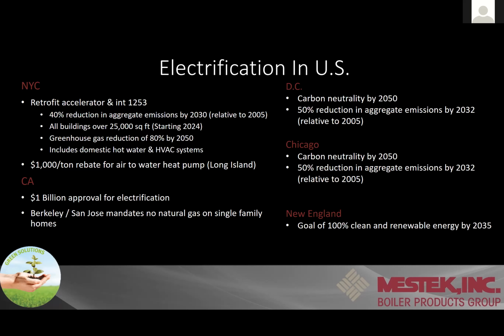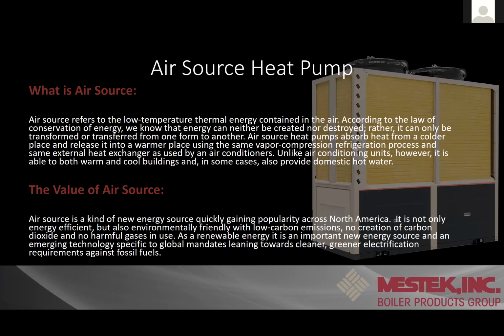So getting into the air source heat pump, what is an air source heat pump? It's an air to water, and that's what this is. We're taking the thermal energy out of the air, okay? And we can do that even at low ambient temps with this product. There's still energy in the air, even if it was 0 degrees out, and we transfer it to a warmer place. In this case, we are taking the energy out of the air and putting it into the refrigerant, which is then putting it into the water. Water is our medium here, so we're using the water to transfer that cold or hot water and that energy.